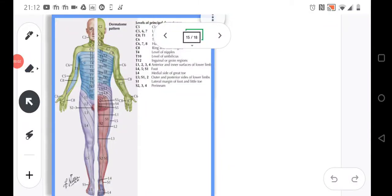So what are the dermatomes? I have seen that you do not have any problem with a basic thing. So the dermatomes are the area of the skin innervated by some nerve. However, we need also to think why it is important. So why is it important?